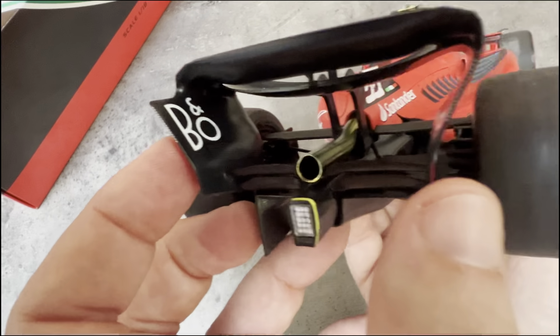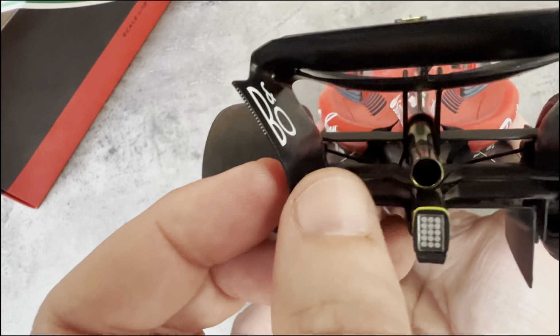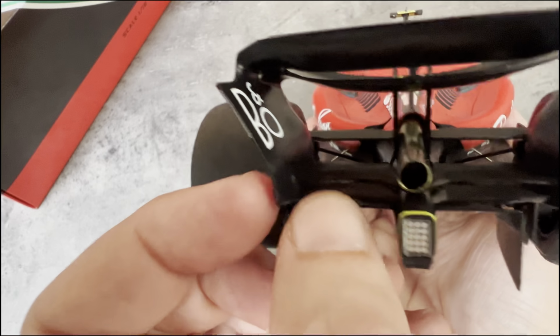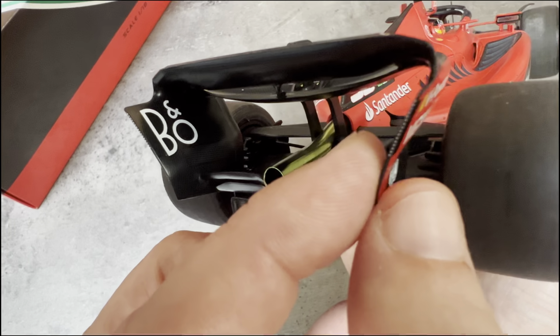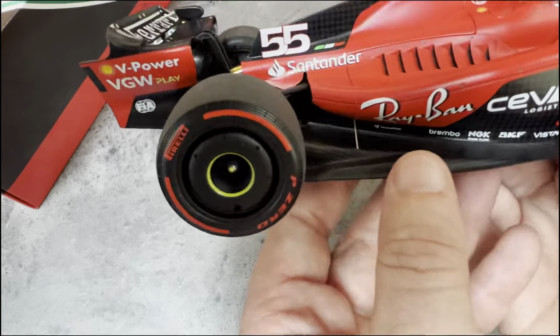Something I can't verify, but this wing edge, it looks thinner. I recently got a Red Bull, and that one's kind of a thicker end plate. And I don't know if that's car specific or if this one just is in fact thinner and therefore a little more accurate. So I do like that.